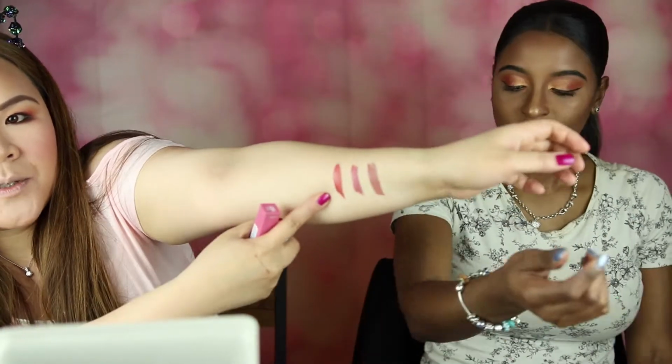Show it to the camera. So that's the color. This is the shade Self-Starter. That's what it looked like on her, and this is what it looked like on me. So it's really important that you do some swatches before you buy them. Yes. Now that color I don't think I'll like at all. Well, I love pink. It looks good on your skin tone, but for me, certain pinks are just ugly. That's why you have to try everything on, right? I know, right? And then this is in the shade Inspire.